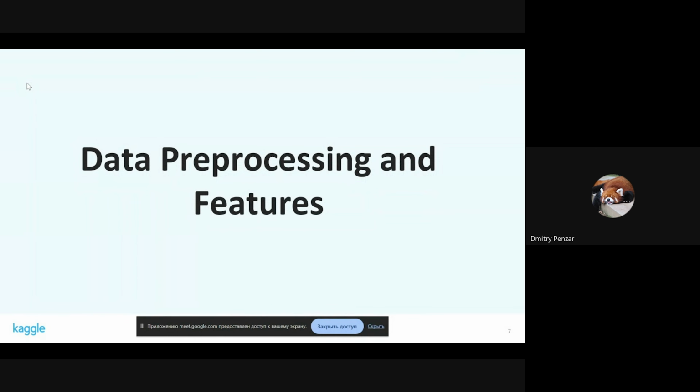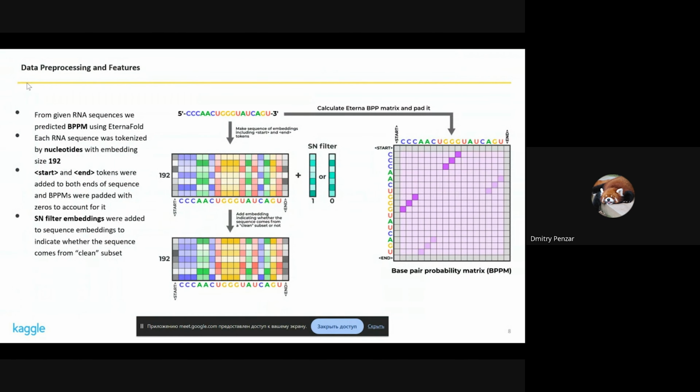So let's go to data processing and features. We used the raw RNA sequence as an input. Each nucleotide was considered a token, and we added special start and end tokens at both ends to allow models with relative positional embedding to deduce the distance from sequence start and end, as it should be biologically important for RNA folding.